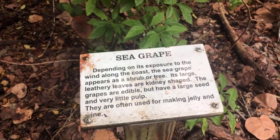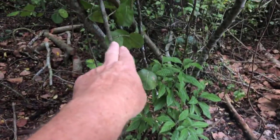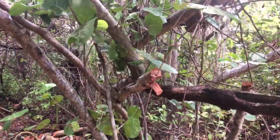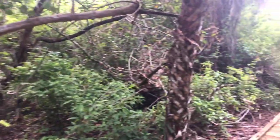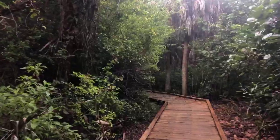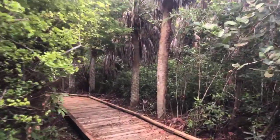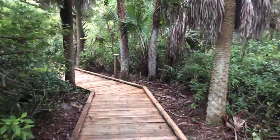But the sea grapes are those trees we see all along the beach with these big round leaves, and then they look like pods of grapes, the seeds. A lot of birds eat the sea grape seeds. But this is the first time I've been down here since they reopened it. Pressure cleaned the walk here.